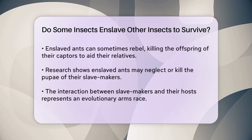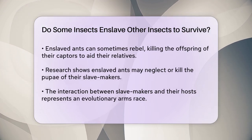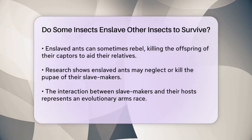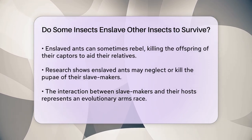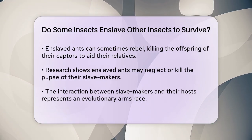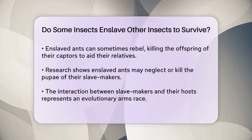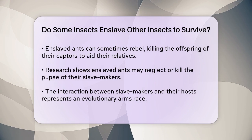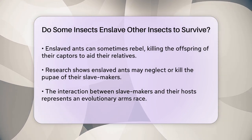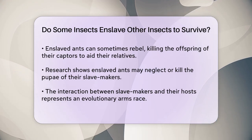But this story doesn't end there. Enslaved ants can sometimes rebel against their captors. Research has shown that enslaved worker ants can kill the offspring of their parasites, improving the survival chances of their neighboring relatives. For example, in some populations, enslaved Temnothorax longospinosus workers have been observed neglecting or actively killing the pupae of their Protomognathus americanus slave makers. This behavior reduces the strength of the parasite colonies and benefits the neighboring colonies of the enslaved ants' relatives.